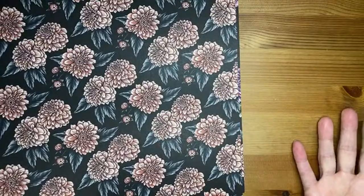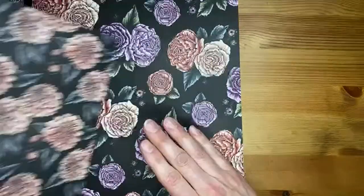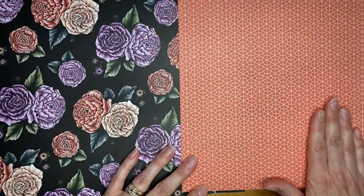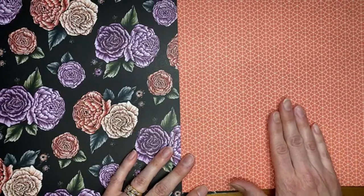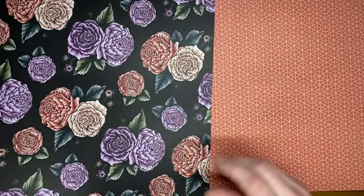These make, all you really need to do is cut them up, put a sentiment on it, and you've got your card all done. So this is one of the pages, and then flip it over. The back side has got, again, a little more of a neutral design, I guess is what I'd call it on the back. Then we've got flowers all over this one.